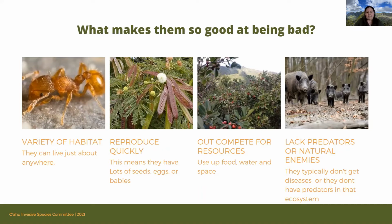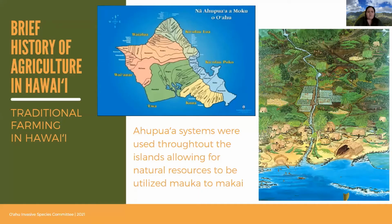Next, let's switch it up and talk a little bit about farming. Traditional farming in Hawaii used the subdivision of land, the ahupua'a. Large piles of rocks, or ahu, mark these borders, and here oftentimes heads of pua'a, or pigs, were left there as an offering to chiefs. Ahupua'a systems were used throughout the islands, allowing for natural resources to be utilized, Mauka to Makai.